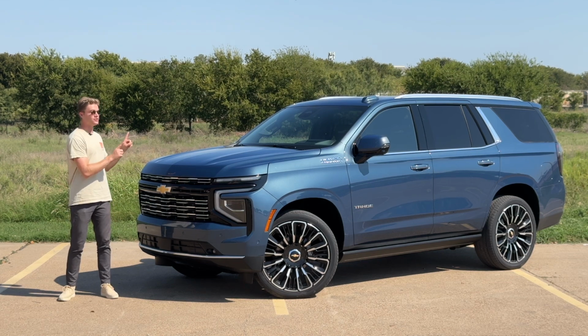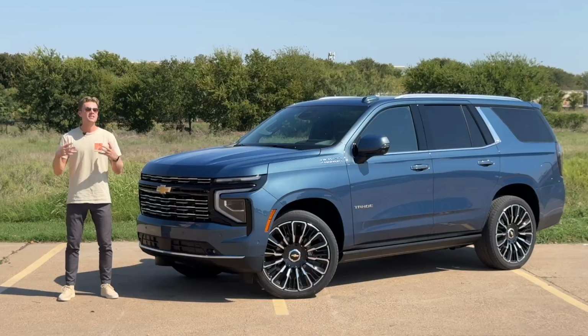Today, we're going to take a look at this new Tahoe and its bigger brother, the Suburban, see how they compare against the new Expedition, and see how they fit into the full-size body-on-frame SUV segment.